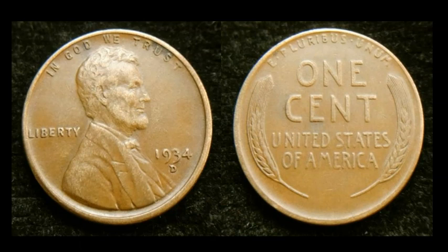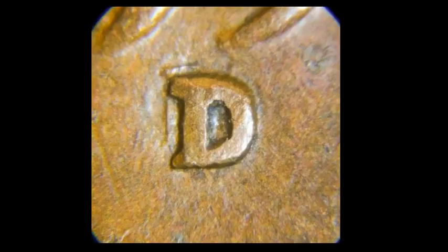We have a 1934D Lincoln Wheat Cent. Now, at first glance, the coin doesn't look like anything special. It's a nice circulated brown, probably an XF40 example, worth probably about a quarter. But upon closer examination, if you look at the mint mark, you could find something really cool. Now, this one right here is an RPM. You could see the underlying D that is northwest of the primary D. This one is dubbed RPM number 2.